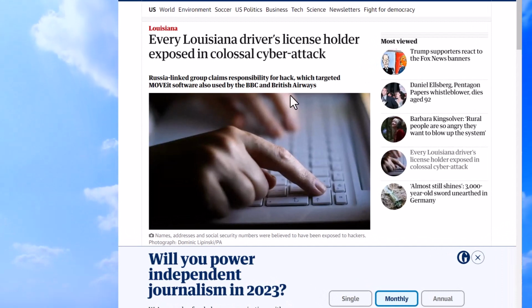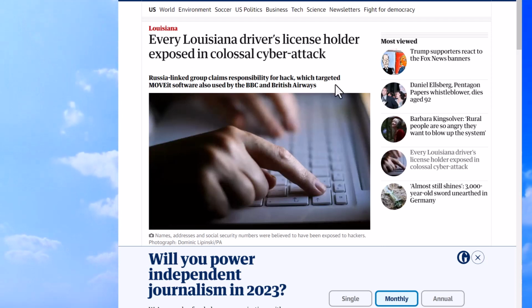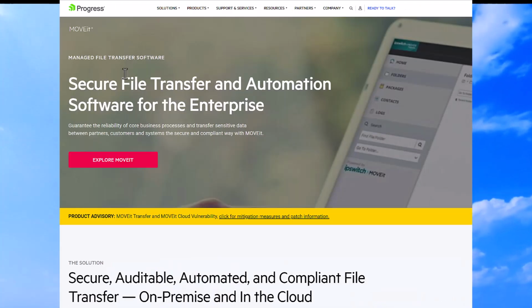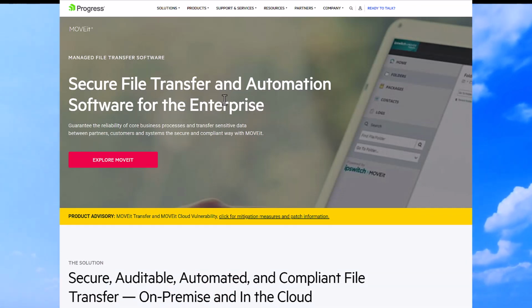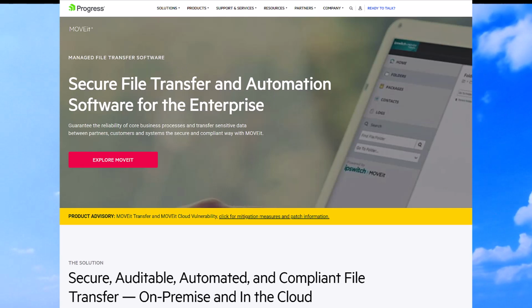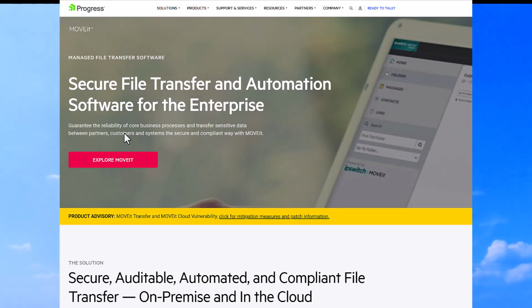Now, if you don't know what Move It is, it's essentially file transfer software where you're supposed to be able to transfer small files, large files, a lot of files very easily. So it says secure file transfer and automation software for the enterprise. So I'm guessing that the Louisiana DOT was using Move It to transfer some files that had the license information for all of the customers that were in the database.